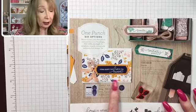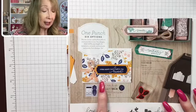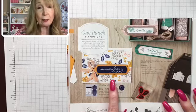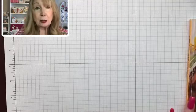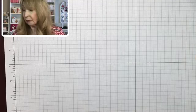But I think it's really a beautiful card. I didn't want to duplicate it. I wanted to do something different. But if you want to check out the idea, it's on page 22 of the annual catalog.